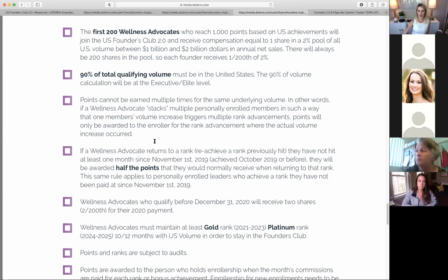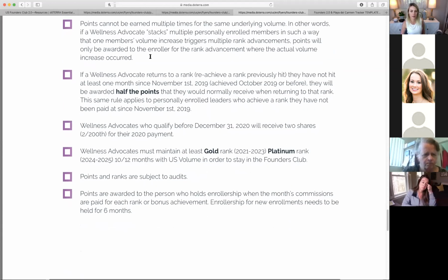So points cannot be earned multiple times. This talks about stacking, okay? This talks about re-ranking and earning half of the points. And then anyone who qualifies before December 31st, which that's fast, to be honest, will actually get 2 spots out of the 200, or 2 shares, which is an astronomical amount of money. So if you really want to run and do all the things, you can go for it.